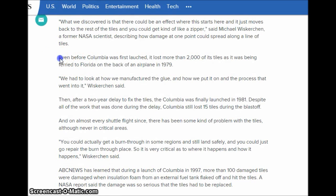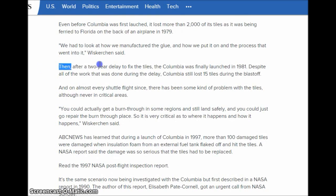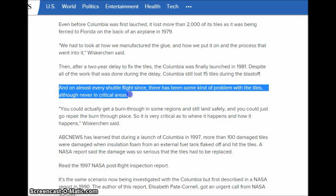Even before Columbia was first launched, it lost more than 2,000 of its tiles as it was being ferried to Florida on the back of an airplane in 1979. After a 2-year delay to fix the tiles, the Columbia was finally launched in 1981. Despite all of the work that was done during the delay, Columbia still lost 15 tiles during the blast-off. And on almost every shuttle flight since, there has been some kind of problem with the tiles, although never in critical areas.